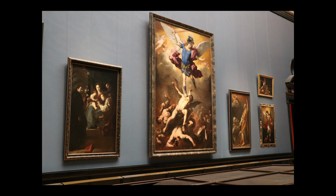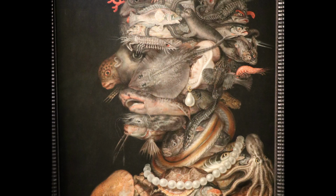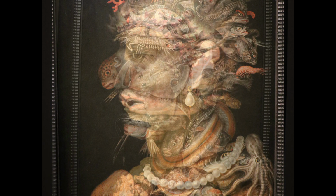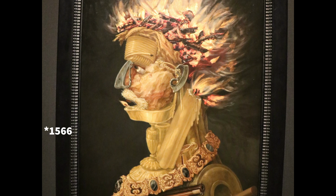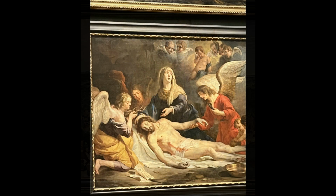These next set of pictures were done in 1555. You might have to stop it to see all the fish you could spot that make up this head. And the next one is fire. It's just amazing, the delicate, interesting detail that he painted. It was crazy. And that was in 1555.